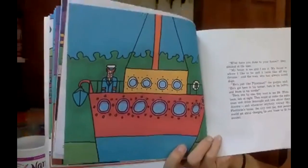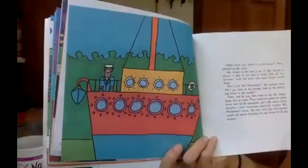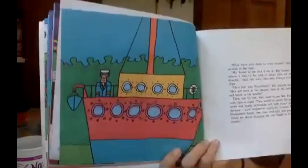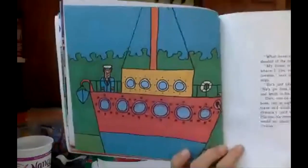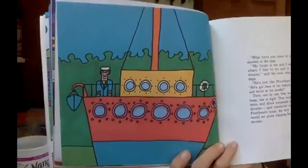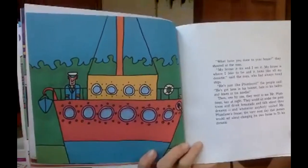My house is me, and I am it. My house is where I like to be, and it looks like all my dreams, said the man who had always loved ships. El hombre dijo, esta casa soy yo, me gusta y es la casa de mis sueños, dijo el señor que siempre le habían gustado los barcos.